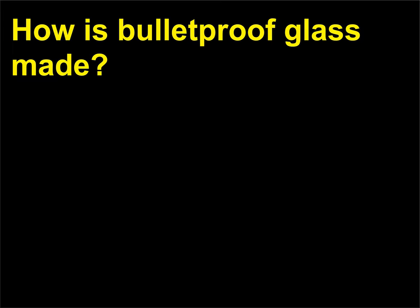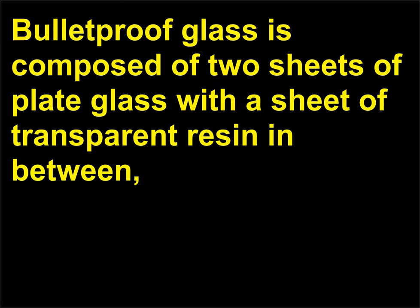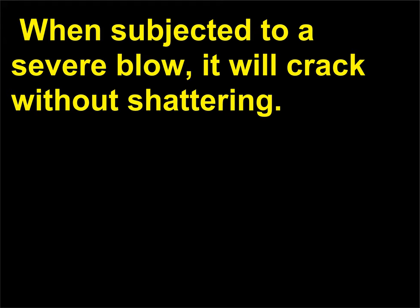How is bulletproof glass made? Bulletproof glass is composed of two sheets of plate glass with a sheet of transparent resin in between, molded together under heat and pressure. When subjected to a severe blow, it will crack without shattering.